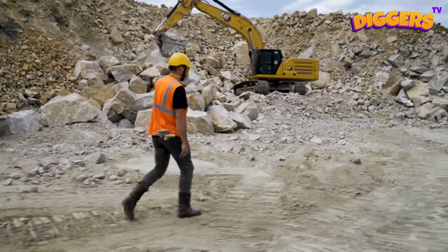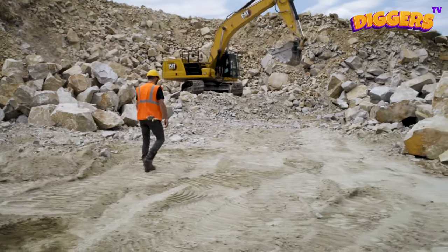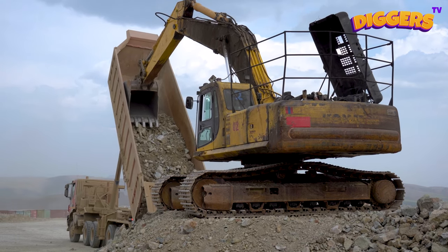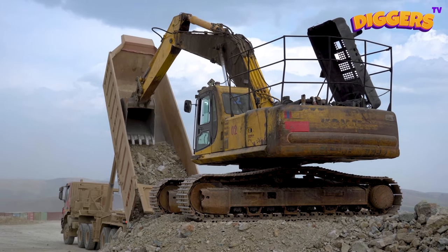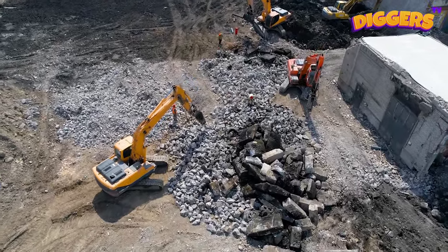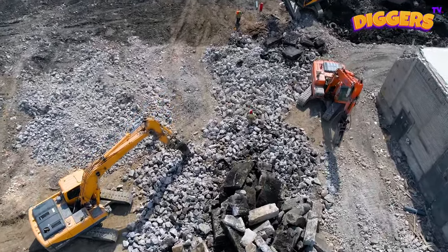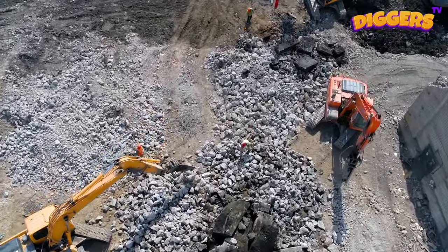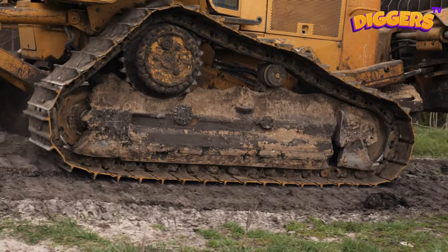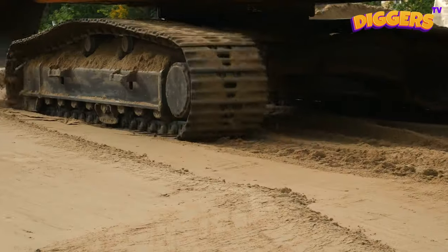What an awesome digger! Look how big this hydraulic excavator is. This digger doesn't have wheels. It has massive tracks to crawl over the ground. That's why such diggers are called crawler excavators. The tracks allow the excavator to go over mud, rocks, and big piles of dirt without getting stuck. Brilliant!